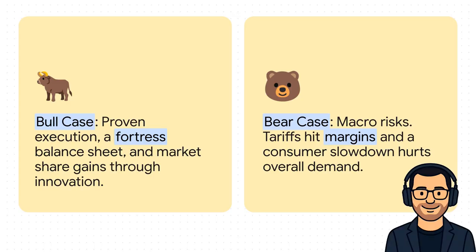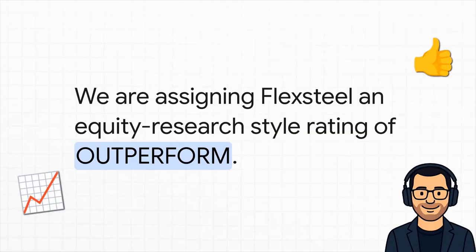The bear case? Well, it's pretty much all about the big picture stuff, macro factors. Will tariffs squeeze their margins? Will a consumer slowdown finally hit their sales? So it really boils down to this: a strong company's execution versus a tough economic environment. So where do we land? After weighing all the evidence, the execution, the strategy, the risks, our equity research style rating is outperform.